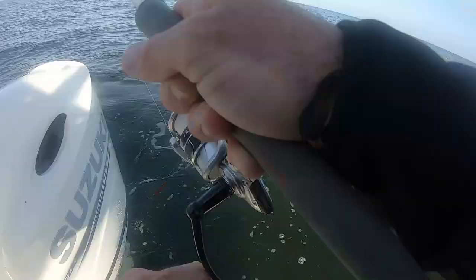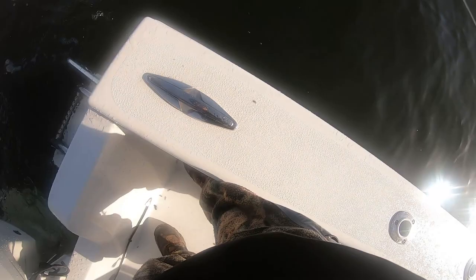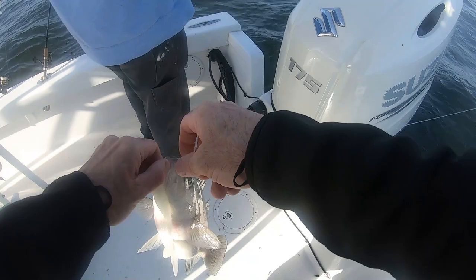This guy's lazy, but he's a good-sized little fish. Look at you, buddy. Look at that fat son of a gun. Look at that foul hook. He's not foul hooked. He opened his mouth and, wait, look. It went too fast. That's not a foul hook? No. Foul hook is on the side.